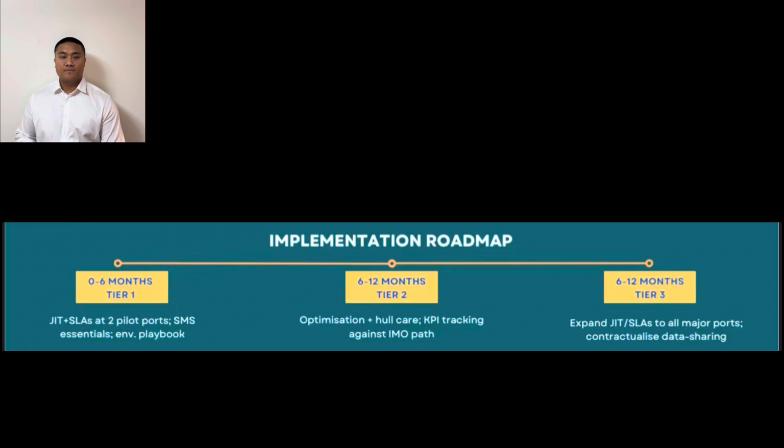Tier 3 spans months 12 to 18 and focuses on scale and governance. We expand the just-in-time and service level agreements to the remaining coastal ports and write performance and data sharing clauses into agreements so the gains are institutionalized.